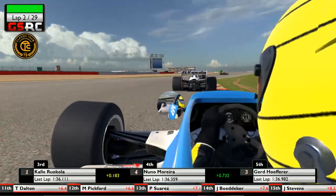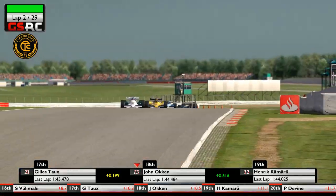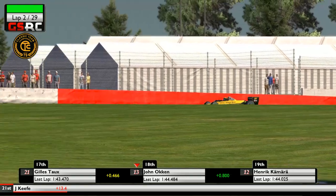Joe, at the very back of the field, John Oken, the Canadian we talked about, started all the way at the back. He's already picked up 3 spots. He's working on Gilles 2 now. This is a good battle. He's really fast here early.